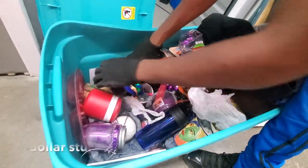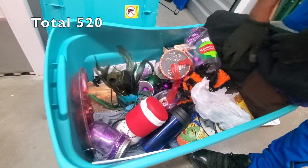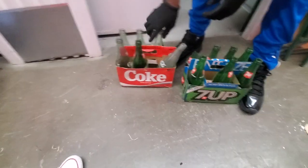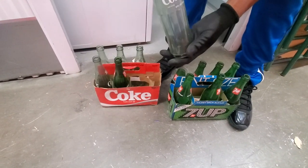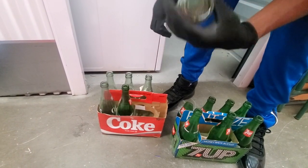It's really random. I'll average this out to about $20, something like that. Okay. Some old Coca-Cola bottles. Money back. This is a money back bottle. Does it have a year? Wichita?